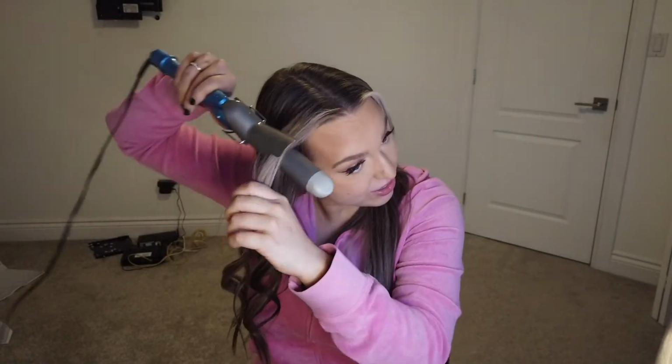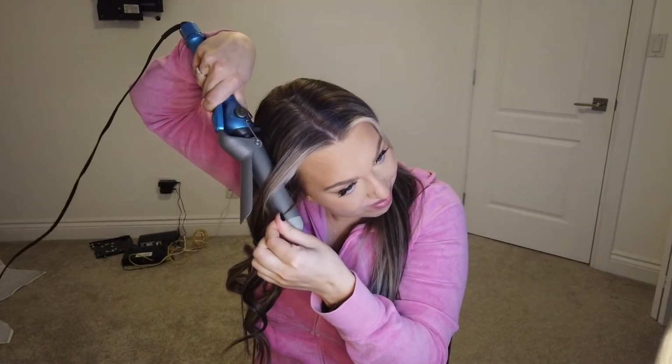Also, I have curtain little bangs, but I feel like they're at such a weird length now that I don't know how to style them. So if you have any tips, just comment down below. It just looks so weird if I... So there's one half. That was me. Now I do this side the same way.